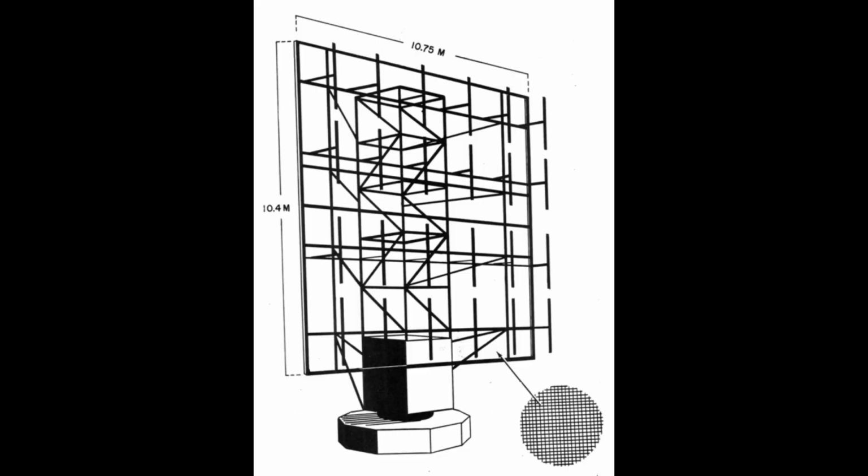Successful tests in 1935 of the radar equipment developed by Dr. Wilhelm Runge, operating on 50 cm waves, allowed the German Navy in February 1936 to conclude a contract with the Gema company, which soon developed an 80 cm radar capable of detecting a moving ship from a distance of 35 kilometers and a flying aircraft from 48 kilometers.